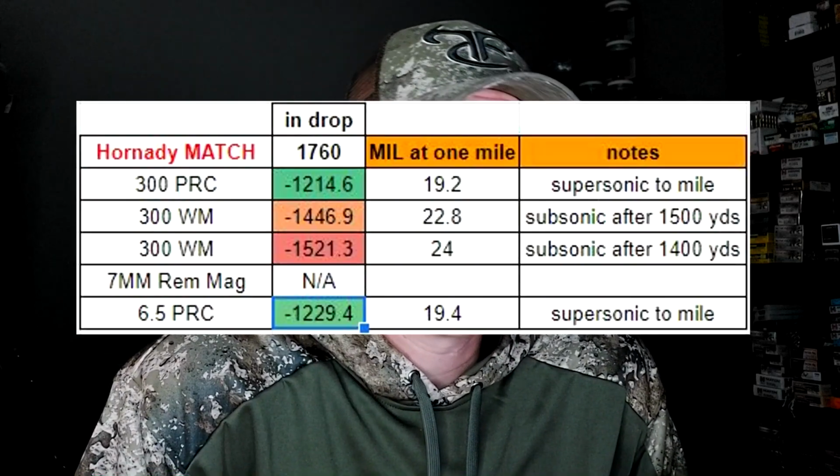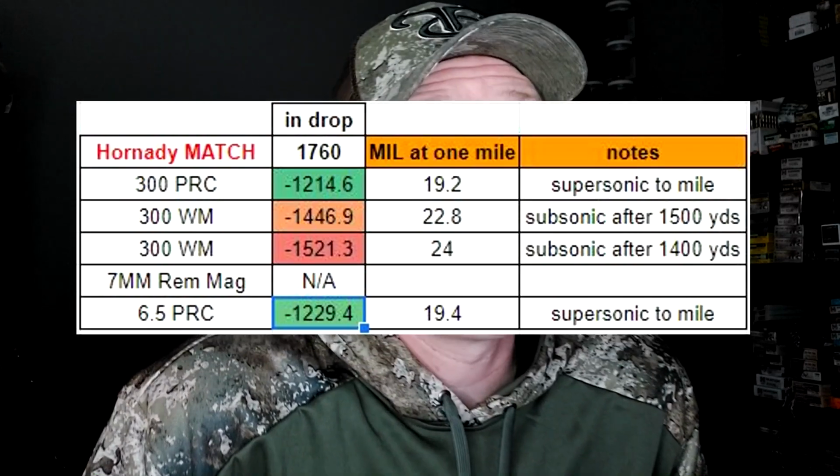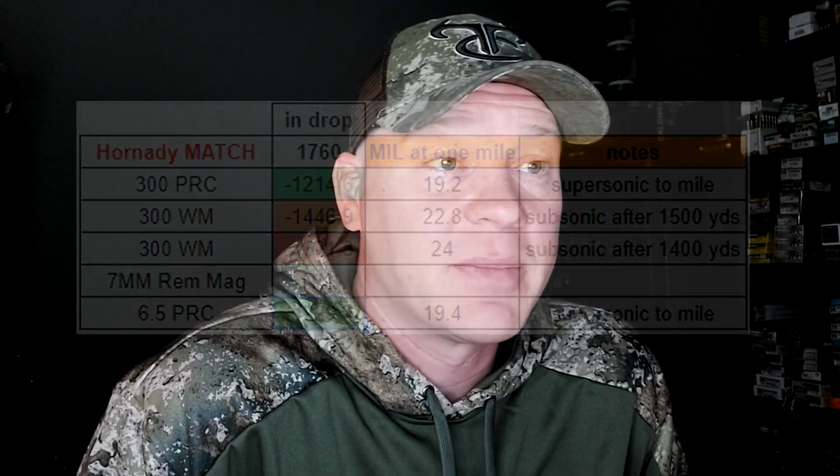With the match stuff. But if you're going out to a mile, that's when the PRC really makes a difference. It's a difference of 19 mils at a mile, or 24 mils or 23 mils with the 300 Win Mag. Considerably different at a mile, these PRCs, than the old school 300 Win Mag.